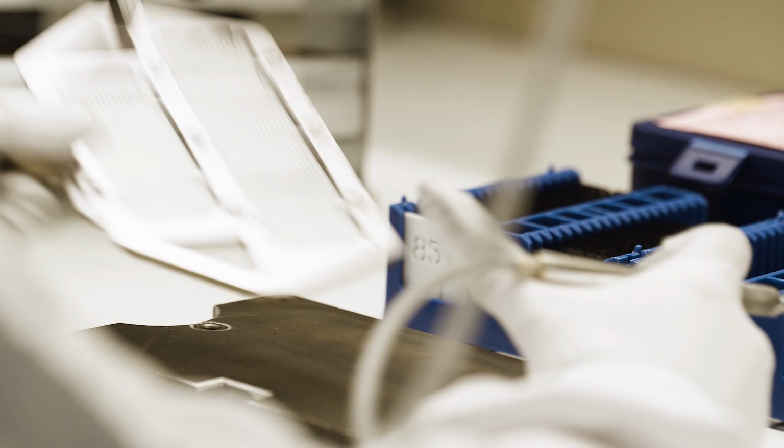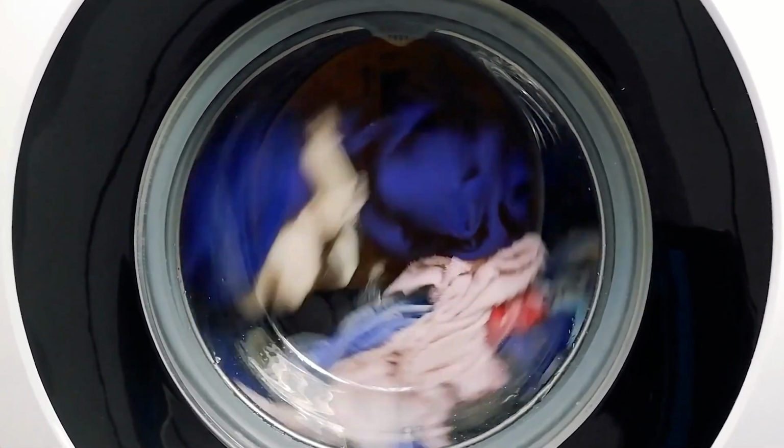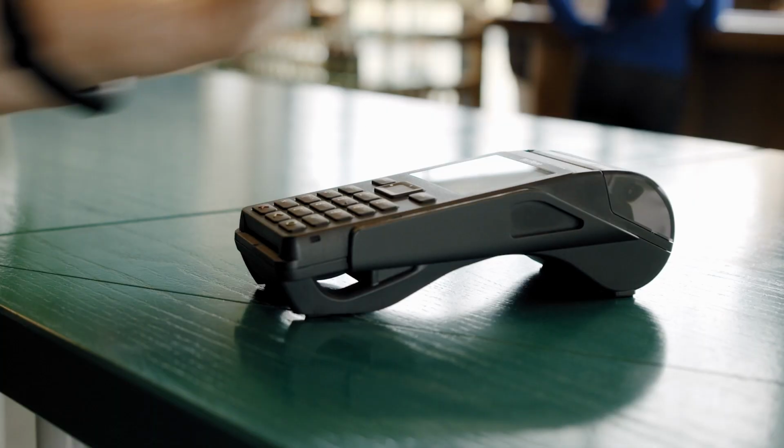So a real-time clock can be found in many applications and many devices, like in an oven or in a washing machine. You can find as well a real-time clock in the dashboard of your car.